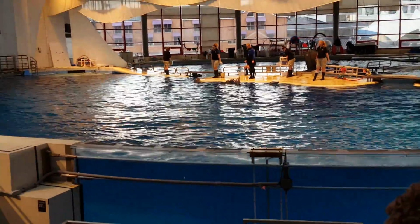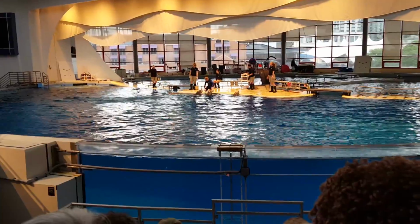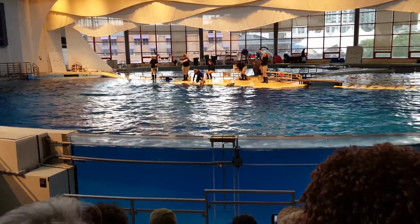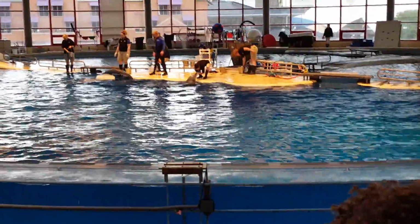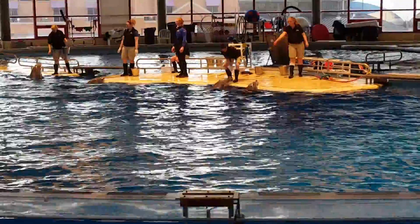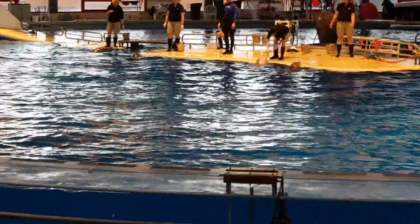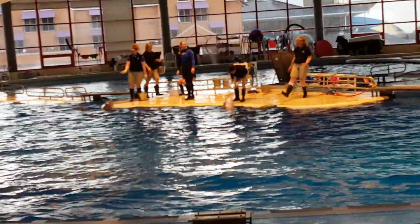Now dolphins can actually swim up to 25 miles per hour. They're very strong, they can sustain that speed for a really long time. If you think about people, most of us can only swim about 5 to 7 miles per hour, and that's some really fast people like Michael Phelps. So a dolphin swimming 25 miles per hour is pretty impressive. And again, that's so that they can catch those fish. Those fish are really fast.